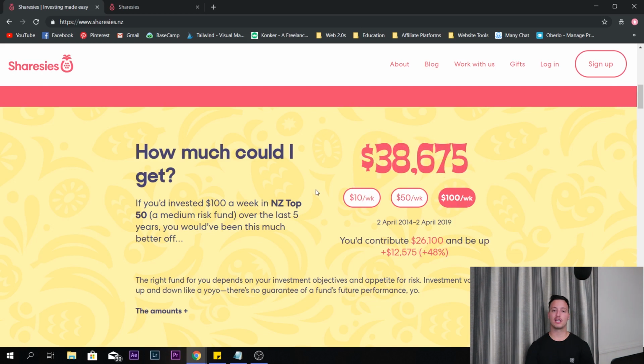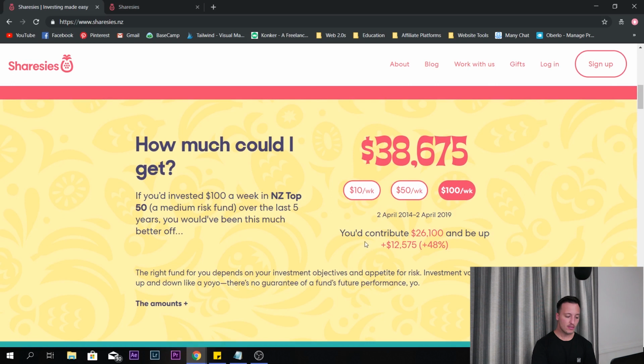And this is just investing in the New Zealand top 50. So that's the top 50 companies in New Zealand. And you can see if you contributed this much, so $26,100 will give you an investment gain of $12,575. Who wouldn't want that, right? And that's over the last 5 years as well, so we'll keep that in mind.